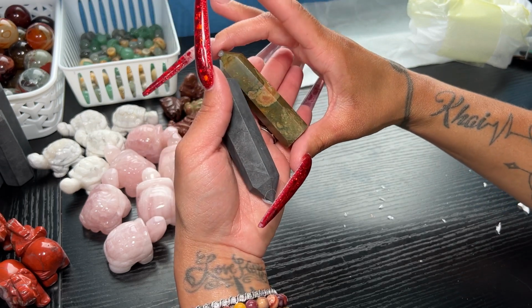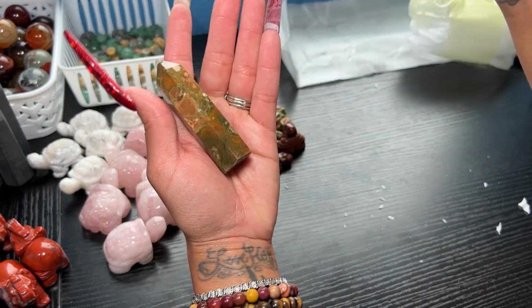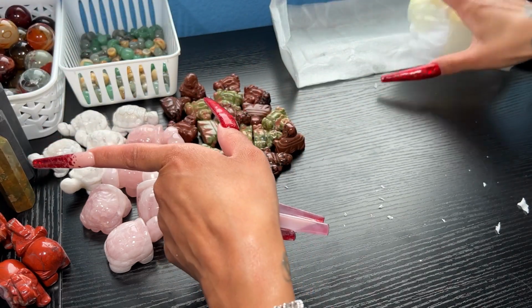Did I get Rainforest Jasper? I don't remember getting Rainforest Jasper. This is another shungite. I don't remember getting Rainforest Jasper, though. What's happening there? Because I don't remember that.